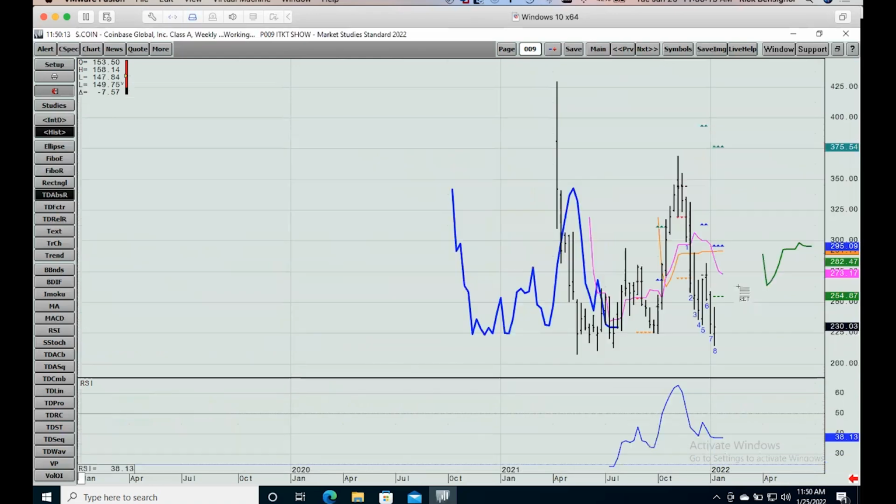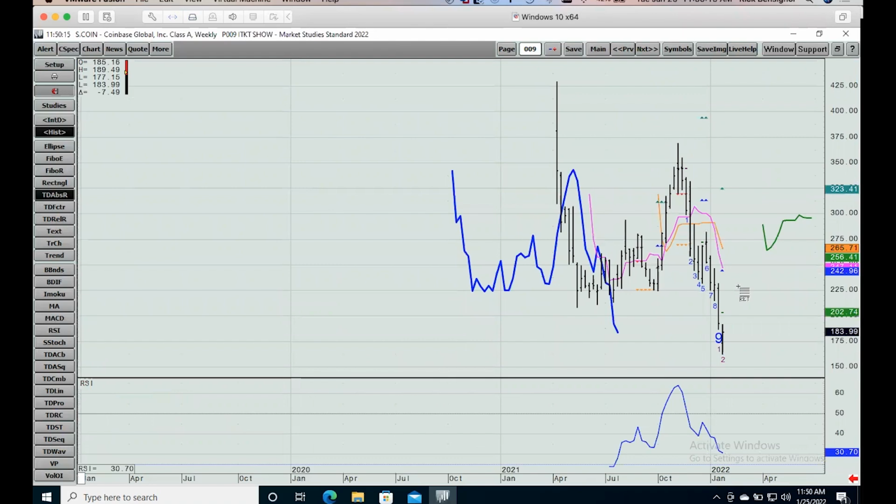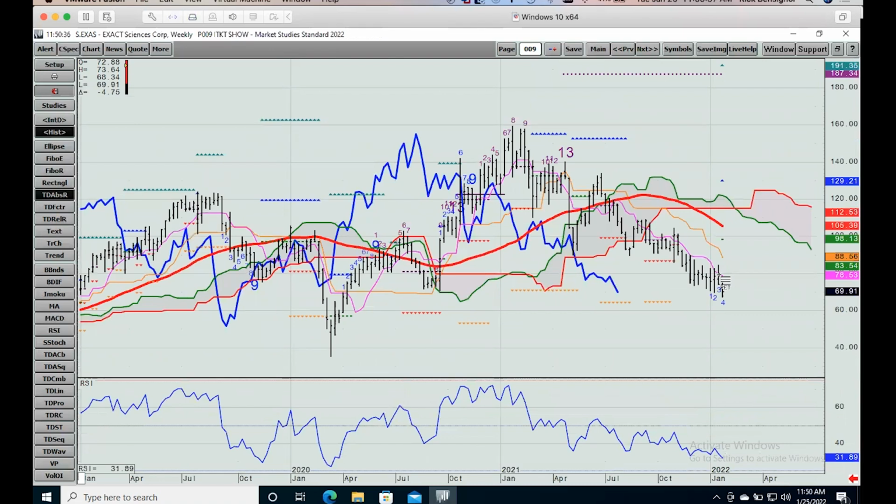Coin is a name I've spoken about before. I got hurt on this one. I am long well higher, and the only thing I can really lean on now is the setup 9 count. We've made all-time lows this week. And I could nibble a little, but obviously there are going to be a lot of people trapped, including myself. EXAS, Exact Sciences, other than the lows here from back in 2020, which we're at now, really not much to lean on. So maybe a small trading bounce, but it's not exhausted yet.